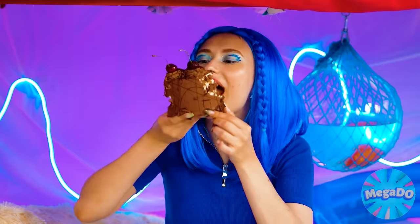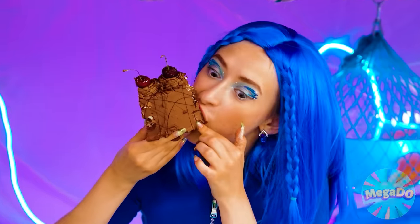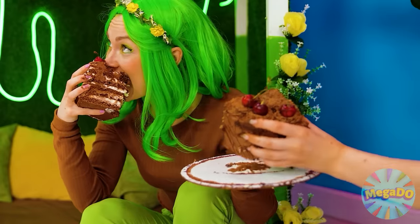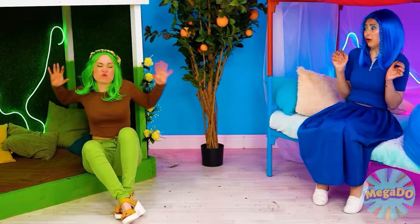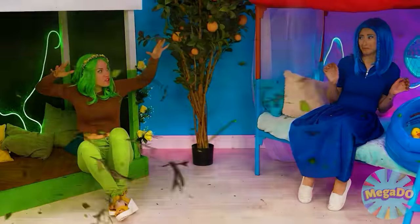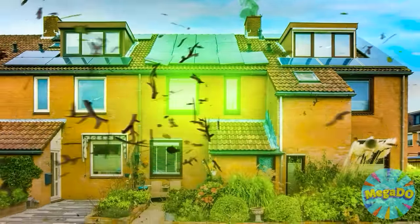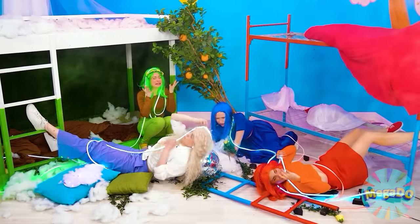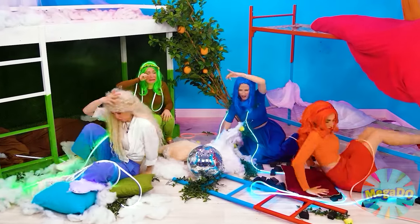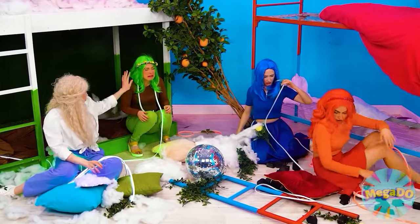So yummy! One piece is definitely not gonna be enough! Good thing Lily has more! Mmm! Finger licking good! Hey, Jess! How dare you steal my cake! What? Did you think I was just gonna let that slide? No way! You pushed me over the edge! How could you, you thief? You ruined everything! This is all your fault!